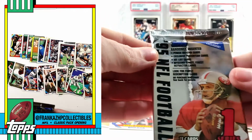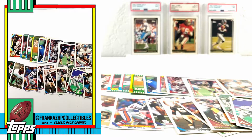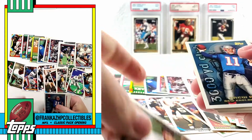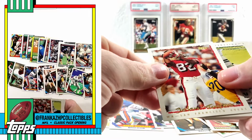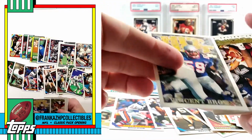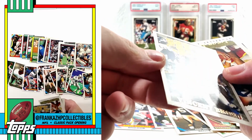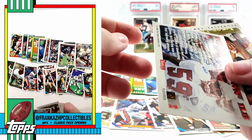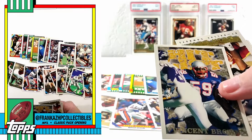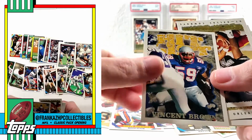All right, 95 Series 1. We hit something big here, you guys. As big as you can get in 95. All right. Do I need a flip? There's a flip. All right. We have Luther Ellis rookie, Bledsoe 3,000 Yard Club, John Taylor, David Alexander, Rob Fredrickson, a Vincent Brown hit list. That's a subset, not an insert, I believe. Maybe that is an insert. Hit list, 1-4. So that is an insert, Vincent Brown.